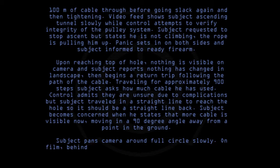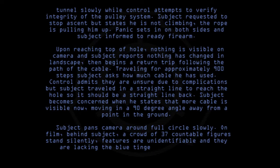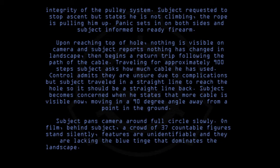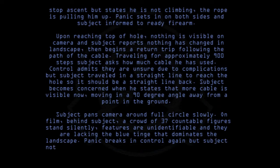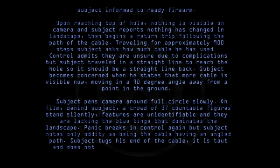On film, behind subject, a crowd of 37 countable figures stand silently. Features are unidentifiable, and they are lacking the blue tinge that dominates the landscape. Panic breaks in control again, but subject notes only oddity as being the cable having an angled path. Subject tugs his end of the cable, it is taut and does not move.